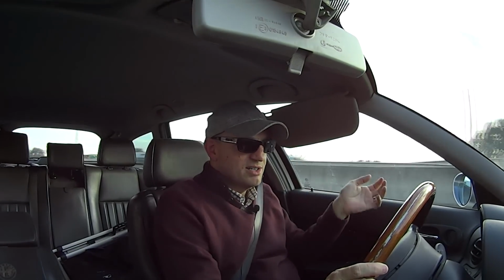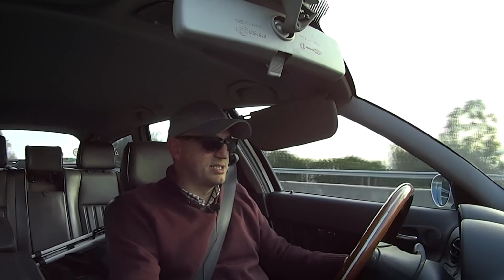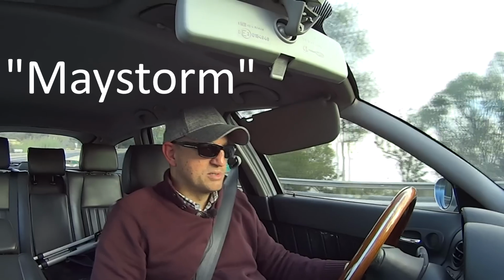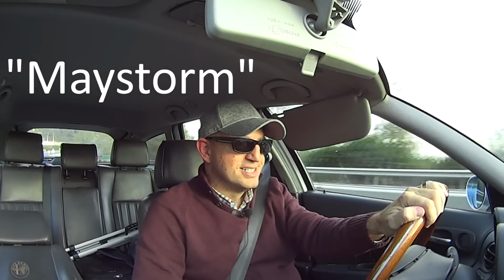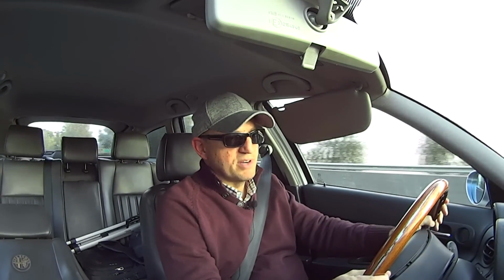Handling wise, well, this has got some weird tyres on. I don't even remember the brand, and it's not a brand that you'd probably recognise if I told you it. I'll try and remember to video it when I get out of the car later. But the handling is not great, just because the tyres don't seem to have much grip at all. They really don't hang on.